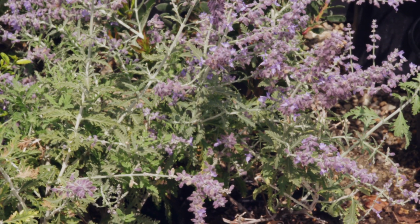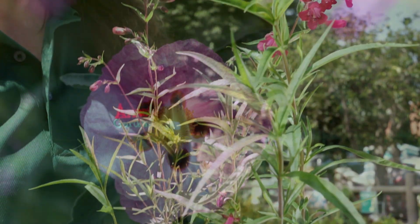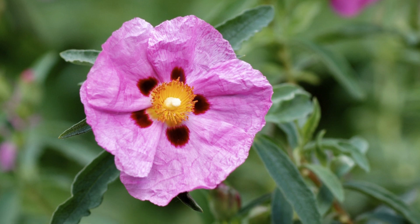For pink, I'm looking at rock rose, which is also known as cistus. It's a brilliant pink, and it's one of the earliest blooming of the waterwise plants. So the cistus will start off your season. When it's starting to fade out, you can start looking for the pink flowering penstemons. There's a wide range, and they bloom in other colors as well.